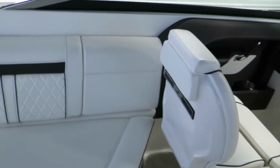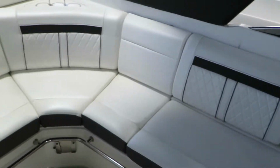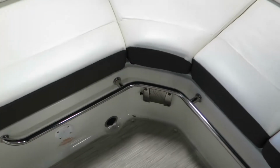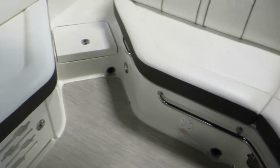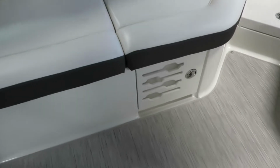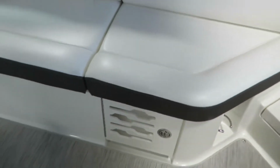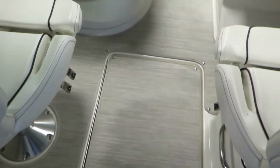Here in the cockpit we have a wraparound seat bench. Of course there's storage under every seat. Cup holders, there's a table mount. Continue on here. Again, more storage under every seat. Under here is a nice cooler, so it'll never slide out while you're driving. The flooring is infinity woven flooring. Under that compartment is a ski locker.